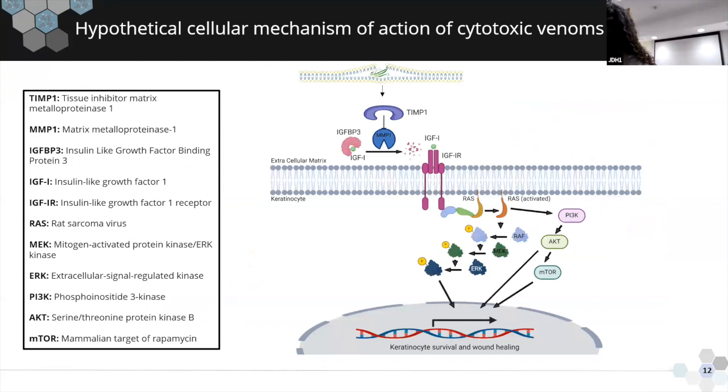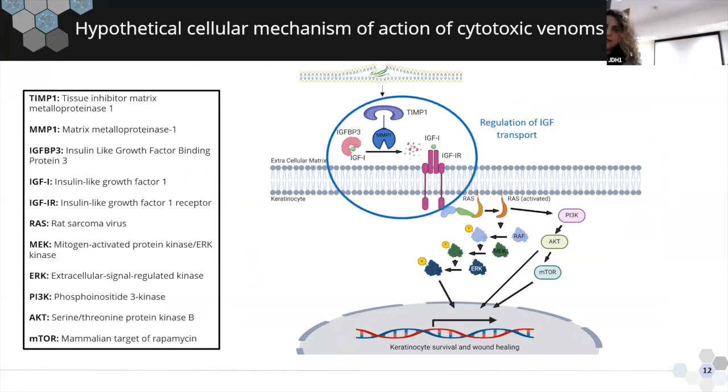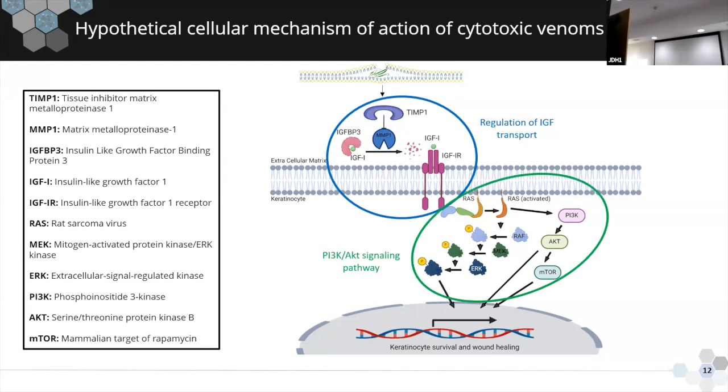So there are so many links missing between these pathways here, but I can imagine that a hypothetical pathway inside the cell would look like this. So upon exposure to the cytotoxins with unknown mechanisms, IGF pathway is affected. So some protein inhibition is removed from the binding protein, and therefore IGF-1 is released to bind its receptor, and then a cascade of kinases are activated inside the cell, which together relay the message to the nucleus to increase expression of genes that are related to keratinization, and therefore leads to wound healing and survival of the cells instead of death.